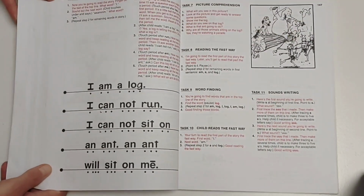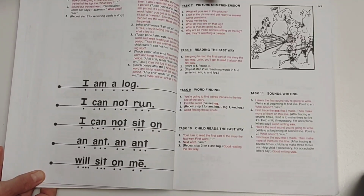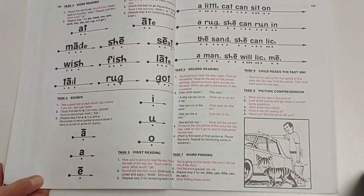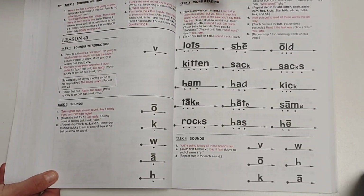So we got partway through, and honestly, I think she was just bored with the stories. It was a little bit difficult for her. It's been difficult for her to learn to read, and the stories, I think, were just hard yet boring, and it just didn't quite work for us. And so that ended up being something that we just stopped.